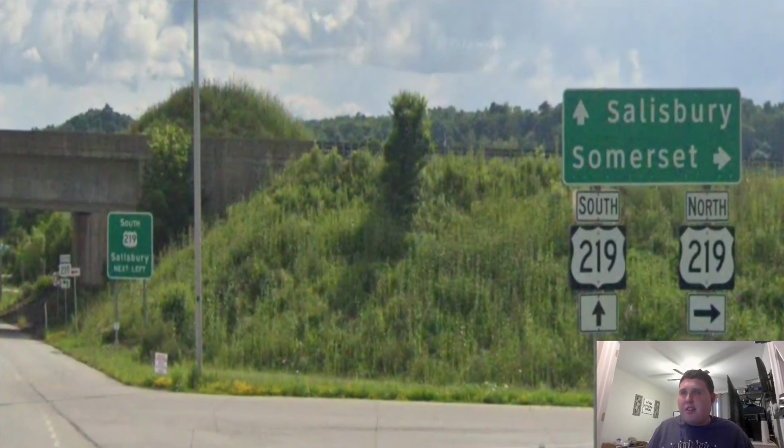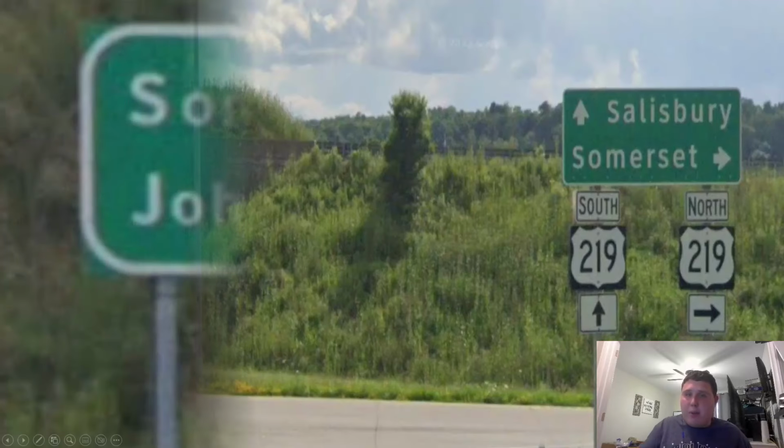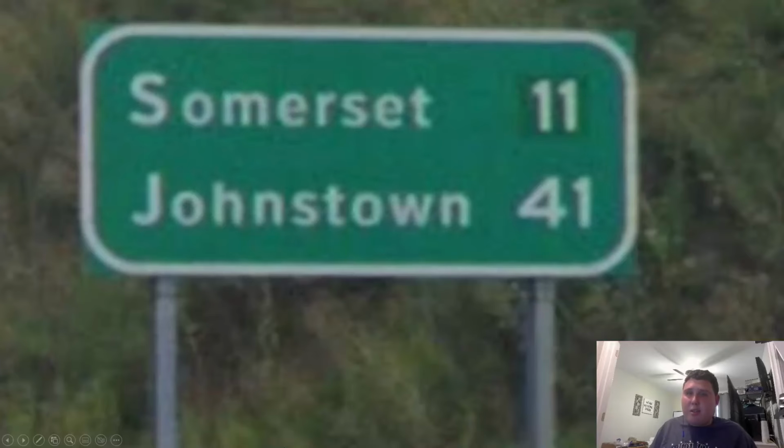Luckily, here in Myersdale, 219 is now getting signed north for Somerset, which is a good choice. Also, we're going to be talking about that Salisbury when we go southbound here in a little bit. But our next mileage sign, we actually get Somerset on the top line from 11 miles away, and Johnstown from 41. So this is an awesome mileage sign, PennDOT.